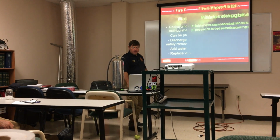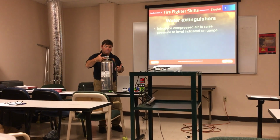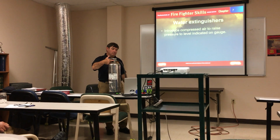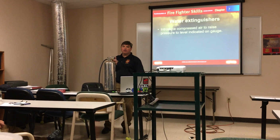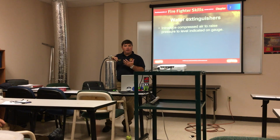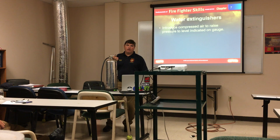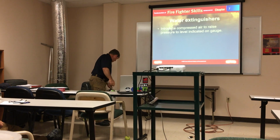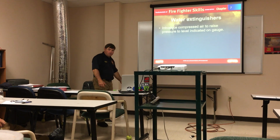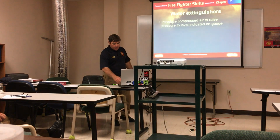Like I said, after it's filled, you'll introduce compressed air to this side. And normally, if we had a gauge here, you can see the pressure go up in it. You can also hear it. And most of them indicate how much pressure you can put in it. You don't want to overpressure them. The pressure gauge will have red and green marks, and it'll show once you get to the proper amount of pressure.